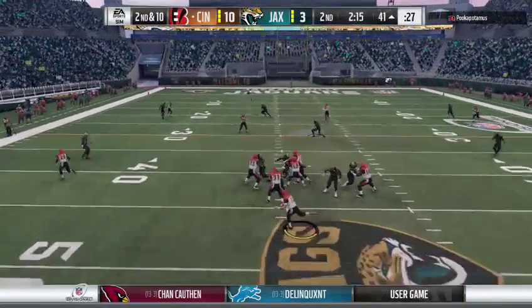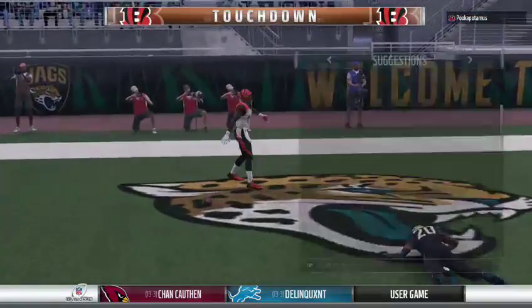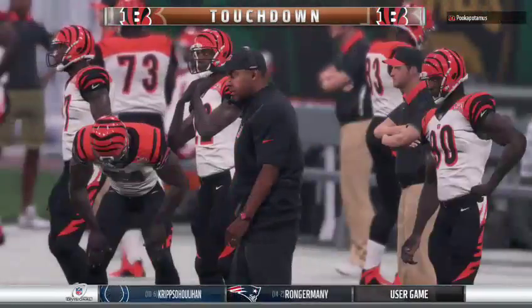Now Trubisky to throw on 2nd. Going deep downfield, and he will take it on in for a Bengals touchdown.